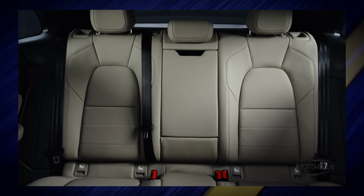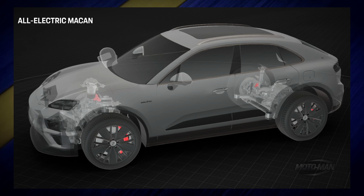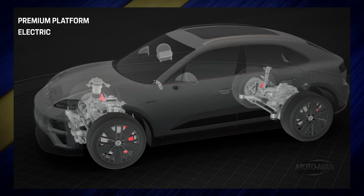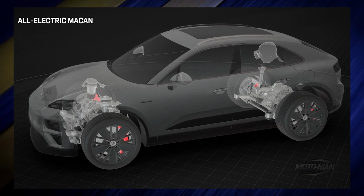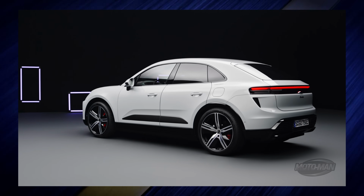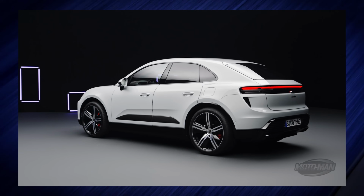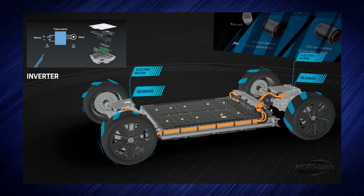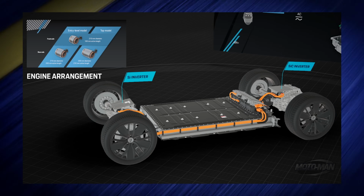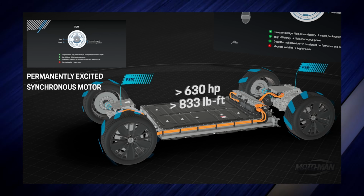So in the cheap seats in the Macan 4, that has an output of up to 402 horsepower. Notice I say up to, that's with launch control, and up to 479 pounds of torque. Then there's the Macan Turbo, still all-wheel drive. That's something closer to the Taycans that we've gotten to know, up to 630 horsepower and a crazy torque at up to 833 pounds of torque.